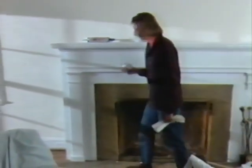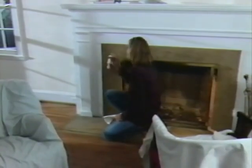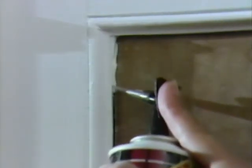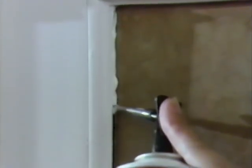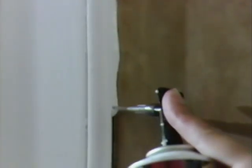Inside, it works well to use a clear caulk. This one comes in an aerosol can, so it's easy to use. This caulk is white when you apply it. This allows you to see exactly where you've put it. It'll dry clear in a couple of hours. The nozzle lets me apply it straight into the gaps around the fireplace. I wipe off the excess with a finger or damp cloth.